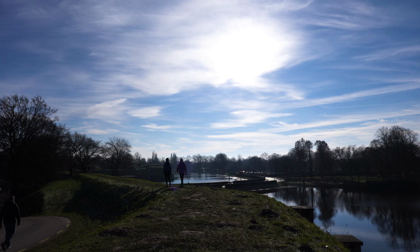This is a monastery garden. This place used to be a monastery, and funny thing, my grandma used to live there. You see the balcony?